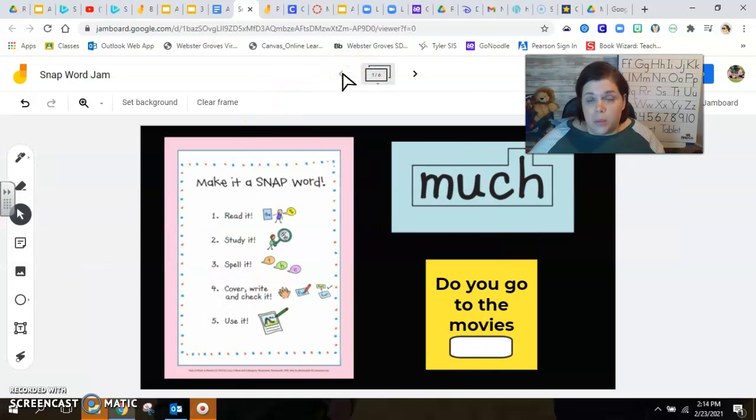We are back and we are here for snap words. And what's kind of fun today is that we have 4 snap words and they rhyme. Well, they rhyme with each other. So we have one pair that rhymes and another pair that rhymes. So a little fun to add to our snap word writing today.